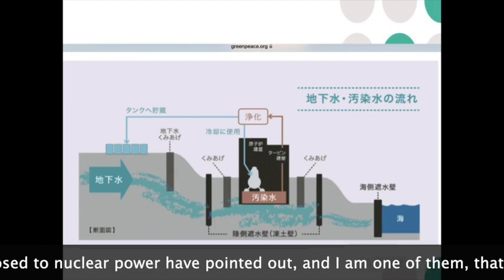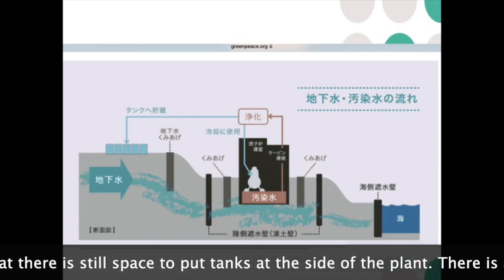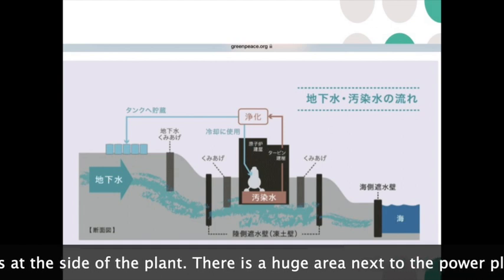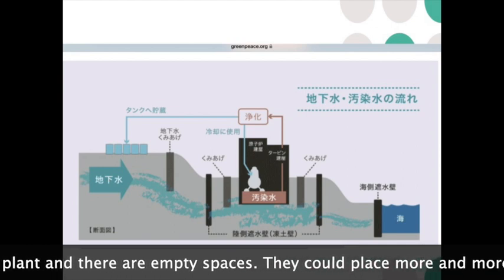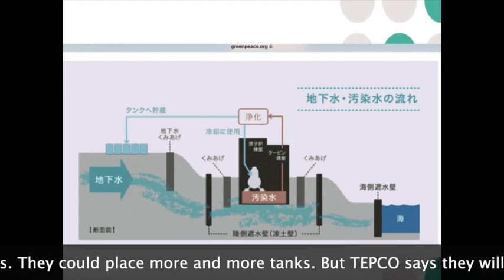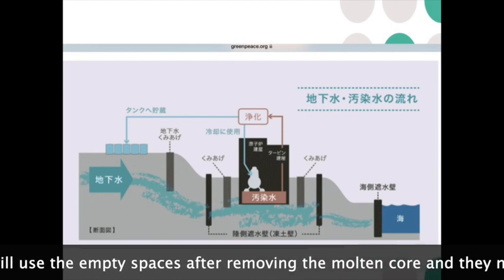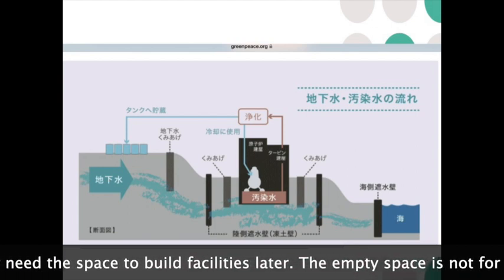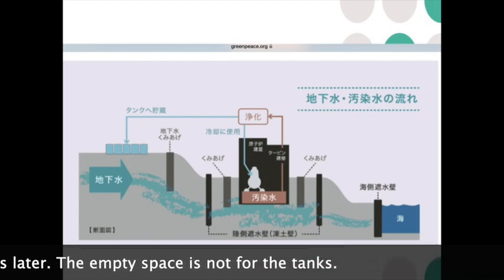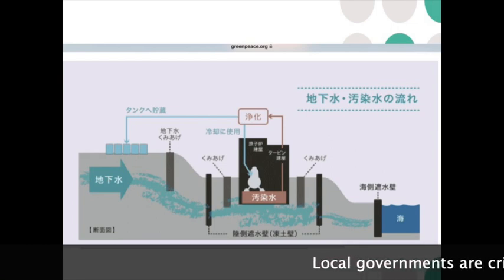People who are opposed to the nuclear power plant have pointed out one after another that there is space to put tanks on the site of the nuclear power plant. The Fukushima Daiichi site is very huge, so there are empty spaces, and they could put more and more tanks there. But TEPCO said that the empty spaces will be used after taking out the melted-down fuel, to build processing facilities or something like that. So the empty space is not for tank space.